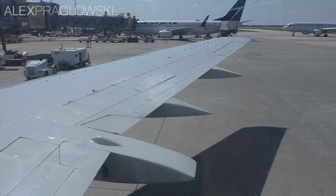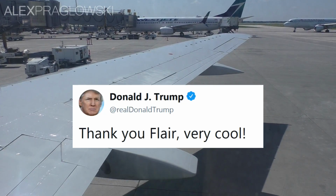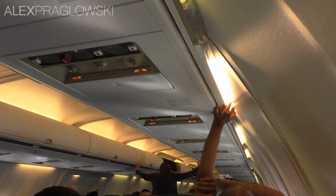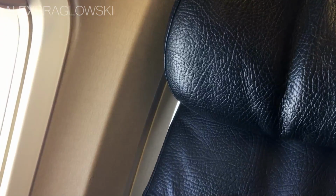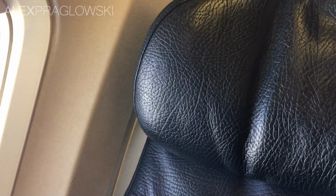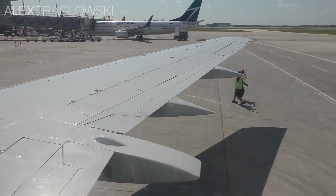After takeoff though, they did move my neighbor in the middle seat for some more space, and that was much appreciated. The cabin itself isn't anything special. It's what you would expect on a 20-year-old aircraft like this one. At the very least, the headrests are adjustable and the overhead bins are a decent size. For now, here's our departure from Winnipeg off of runway 34.